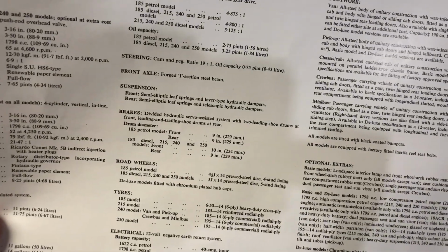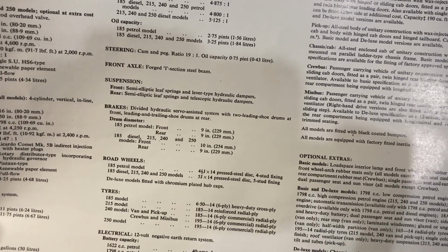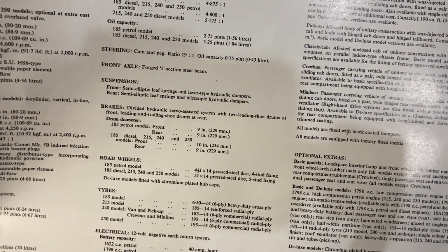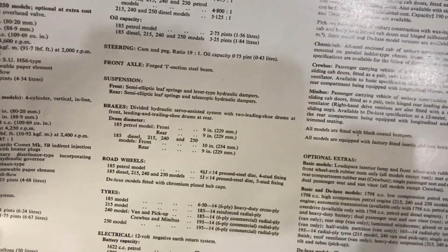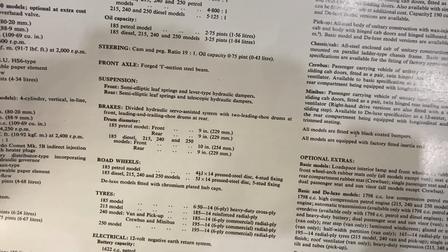Moving on to the braking system. The Mk1 Leyland Sherpa featured drum brakes all round, which wasn't optimal for performance. However, they were easy to manufacture and required minimal servicing in comparison to disc brakes. However, to compensate for the drums, they were hydraulically servo assisted.